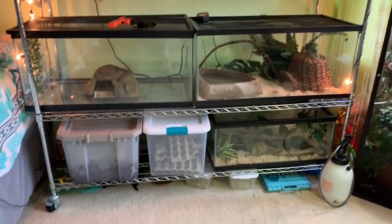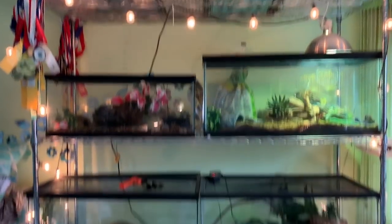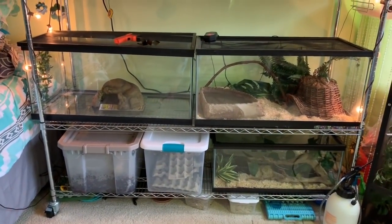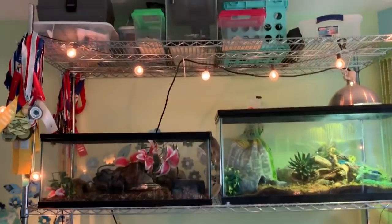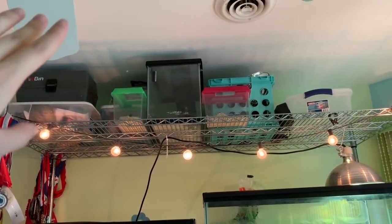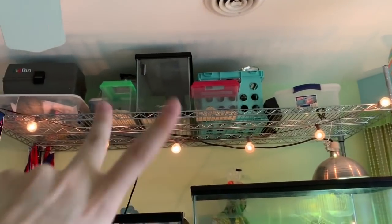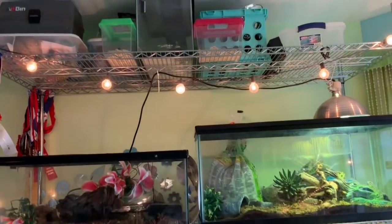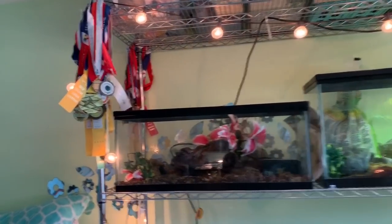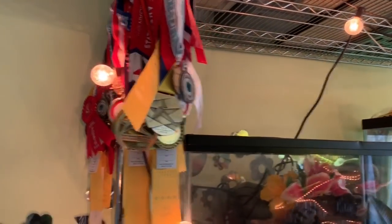So these are the shelves that I got for Christmas. You guys did see these at my last room tour, but stuff has changed. So let's start at the top. I've got random stuff, art supplies, extra fish tank, extra domes and heat pads. I've just got some little critter keepers. Moving on down, I've got all of my skating medals hanging on the side here.